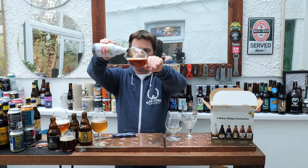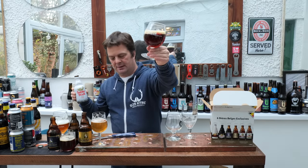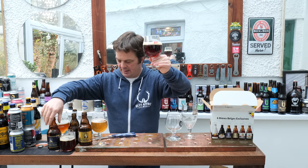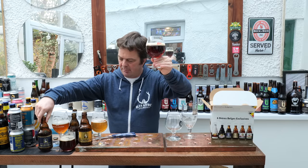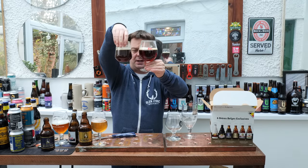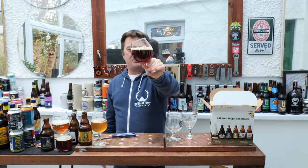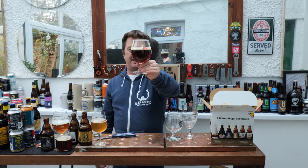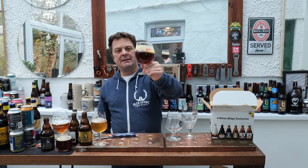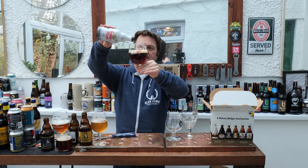Oh, look at this. Look at this. That's the darkest. Let's hold it up against the Bornem Double. Very similar in colour. Deep chestnut mahogany colours. One finger tan head. Good levels of carbonation. Again, clear beer for now. Let's pour the rest in and watch the sediments as it makes the beer hazy.